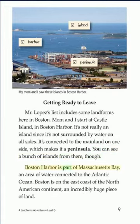Boston Harbor is part of Massachusetts Bay, an area of water connected to the Atlantic Ocean. Boston is on the east coast of the North American continent, an incredibly huge piece of land.